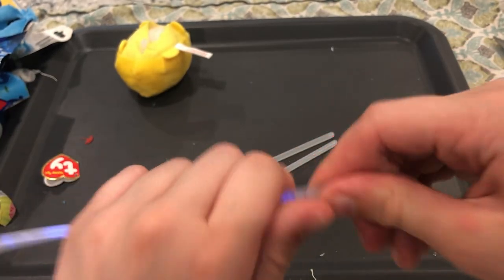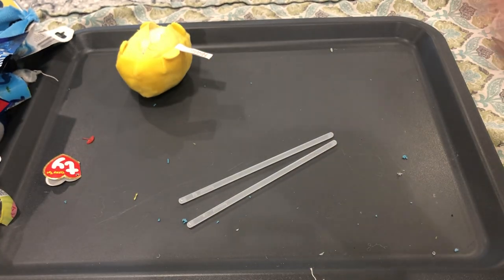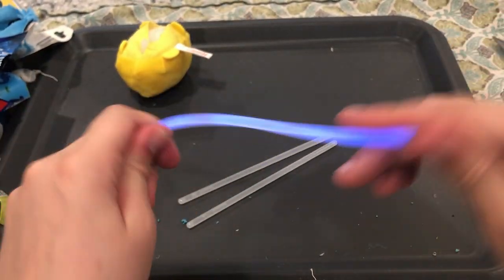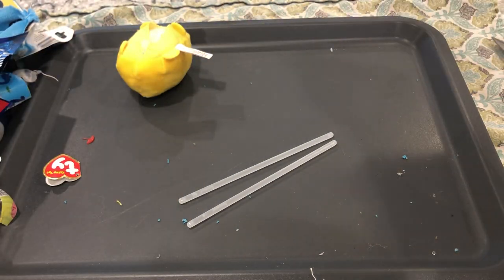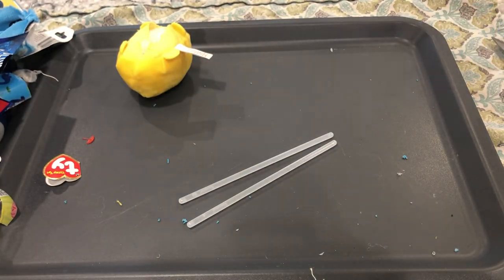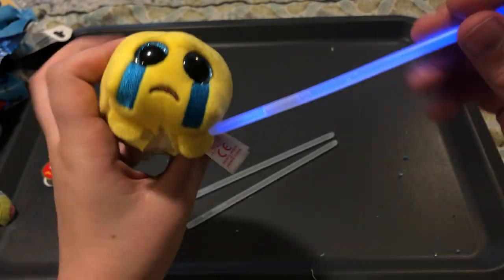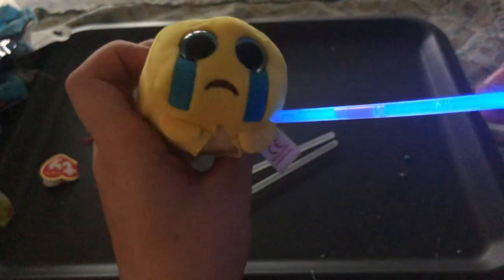Whoa. As some of you might have guessed, the glow sticks. If you didn't guess, put a lot of sad emojis in the comments. You did not guess that they were glow sticks, for the mystery item. What? Oh, we're moving the sad guy. Wait. Yo, that's sick.